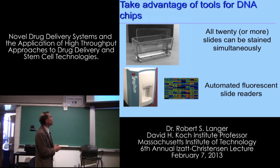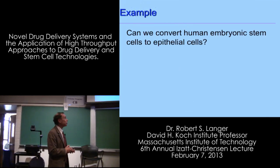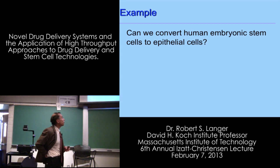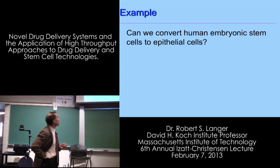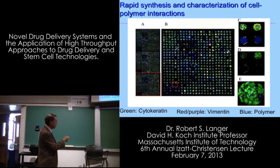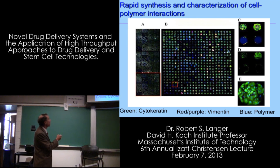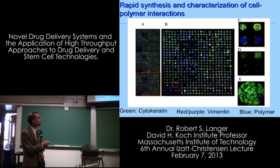Well, maybe they're not that simple, but the first one is, yesterday I talked about making new skin. Could you convert human embryonic stem cells to epithelial cells? So what was done by Dan, this was published in Nature Biotech, is that you could have different spots, but if you have cytokeratin, that should be green. And you see a couple that do that. And these could be markers, for example, for epithelial cells. Red, purple is vimentin, and the polymer is blue.